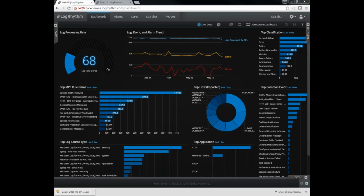We had one person ask, I noticed the LogRhythm console is not using HTTPS. It was using HTTPS, it was just using a private certificate, not a public certificate, I think is correct to say, isn't it, Rich, just to clarify that? That's right, yeah. That's just my demo box.